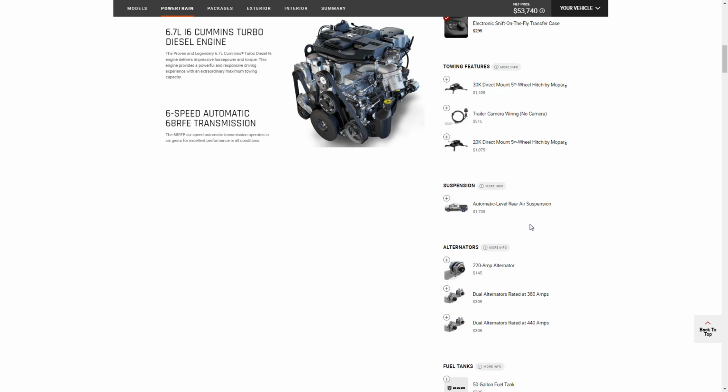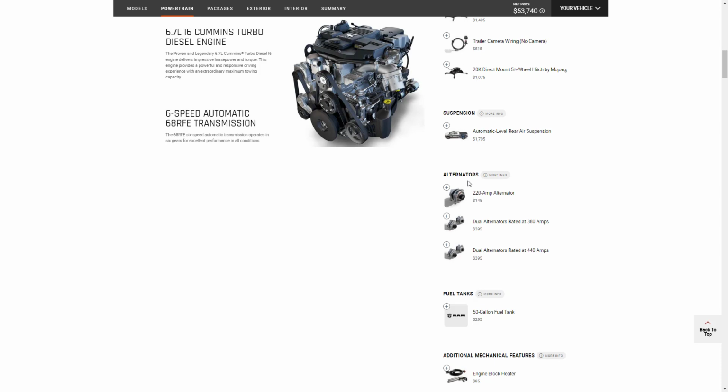I don't know if I do, because to be honest with you, I would be lifting my truck. If I get this truck, I'm going to lift this truck. And so maybe having a rear air suspension is just going to be more hassle for me. So for my particular needs, I'm going to say no. Alternators, I don't know enough about all this stuff to know whether or not I really need dual alternators rated at 380 amps or 440 amps or a 220 amp alternator. I don't plan on doing any pulling on it with anything. So yeah, I don't think so.